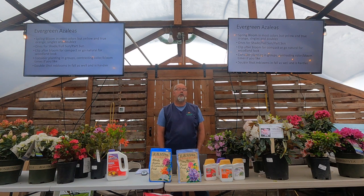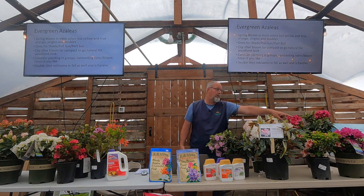And so a lot of those Encores were bred off of southern or indica type azaleas, which I was a little less comfortable selling people like, yeah, that'll live through the winter. And every one I saw tended to be cut back a little bit. The reason I bring it up is because I'm searching out other ones that are a little hardier. So that purple one is one.